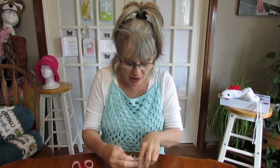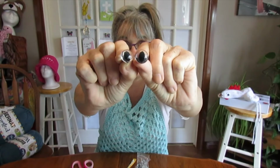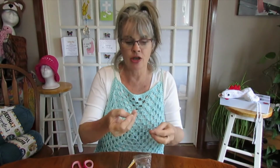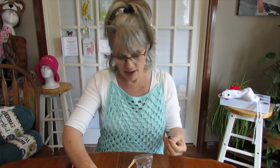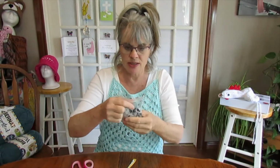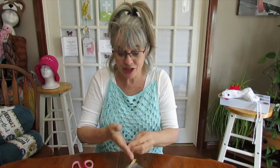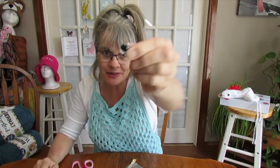Oh, okay, so these are, can you see, everybody? Can everybody see? Yep. They're clear eyes. Well, those are nice, eh? And then you got the back. The back. Oh, I like these. So it took forever. How many? I don't know how many are in here. It doesn't say anywhere. But there looks like a lot of them, right, guys? Maybe 50? I don't know. But I can start doing amigurumi with, like, eyes. Those are nice, eh, guys?